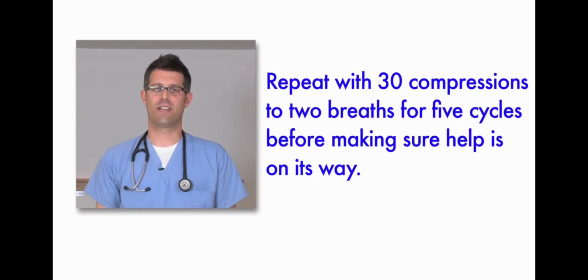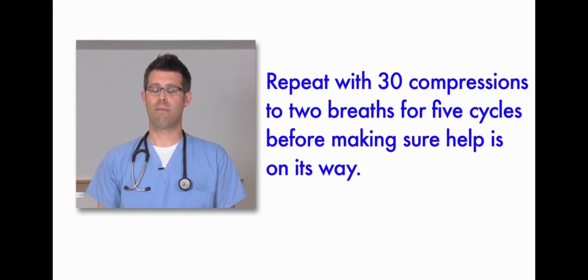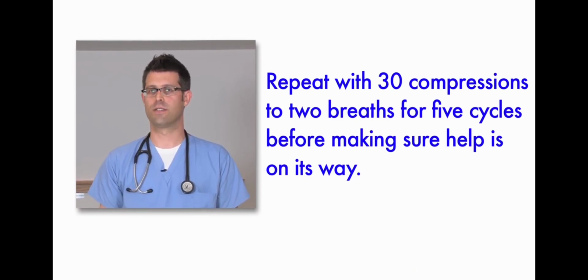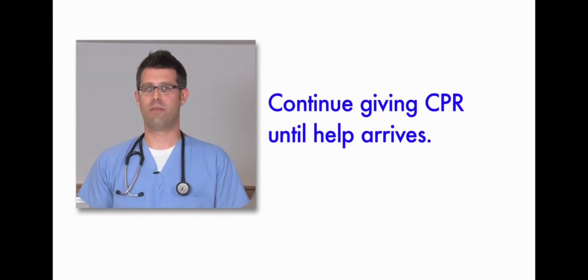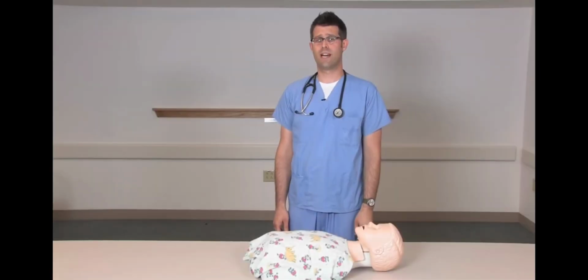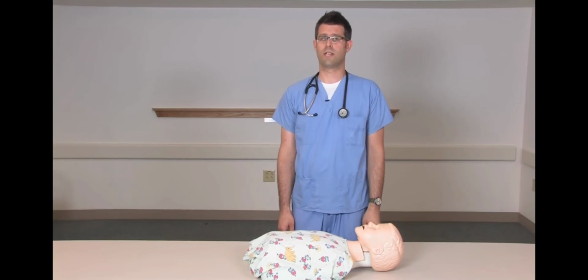Continue with cycles of 30 compressions to 2 breaths for 5 cycles. And if help hasn't arrived after 5 cycles, you can leave the child to phone for help. When you return to the child, you should continue with compressions and breaths until professional help arrives. And remember, this is not a substitute for a formal CPR course. We urge you to sign up for a course in your community, and you may be able to save someone's life.